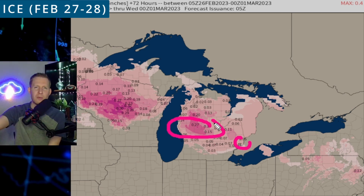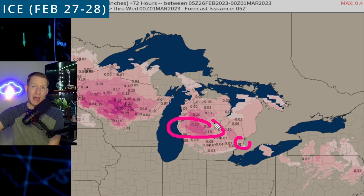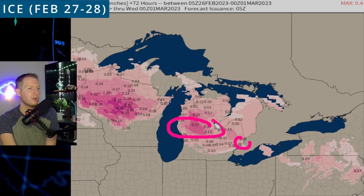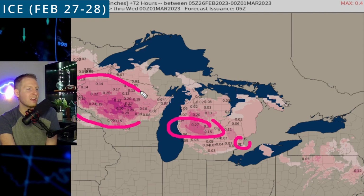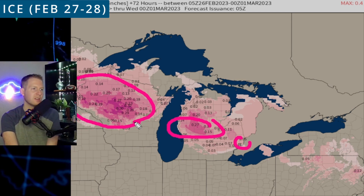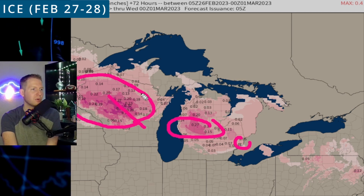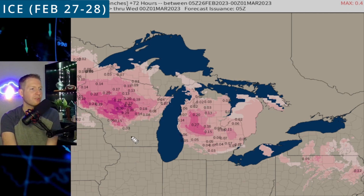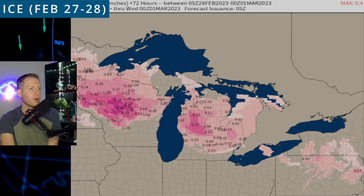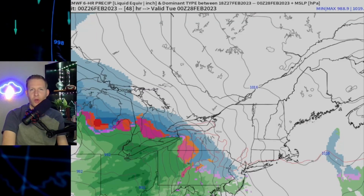So that's what we're going to be looking for, the higher impacts in terms of ice closer to Lake Michigan and into central Michigan. And then really, look at this, more than 1/4 of an inch of ice is going to be possible all the way through central Wisconsin back towards the Twin Cities of Minnesota. But especially that bullseye there, north of Madison, northwest of Milwaukee, right through central Wisconsin for that ice storm potential.